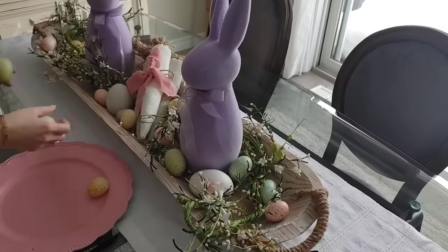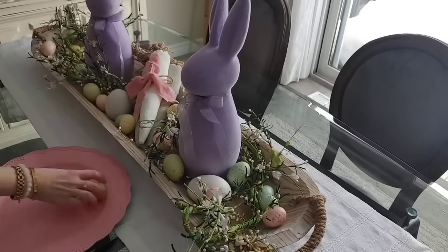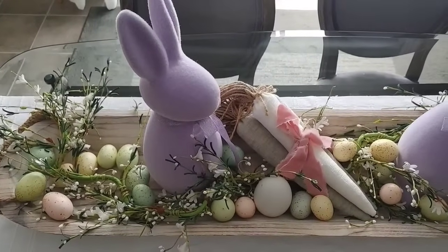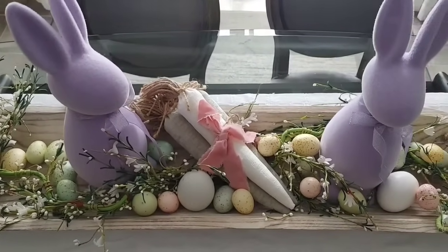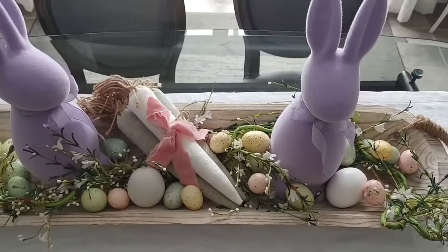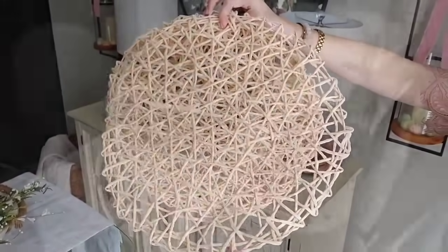Because I do so much seasonal decorating, I find it so helpful to have my staple anchor pieces like my dough bowls, my risers, cake stands, candle holders, all that stuff. It makes it so easy when I go to decorate. I pull out those main pieces and then I add all the fun decor around them.